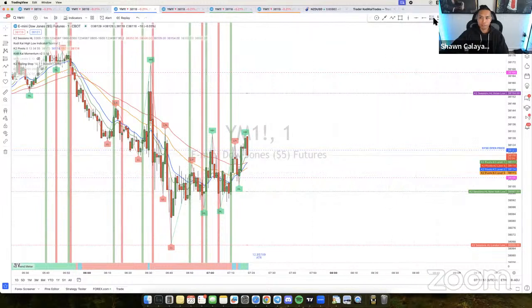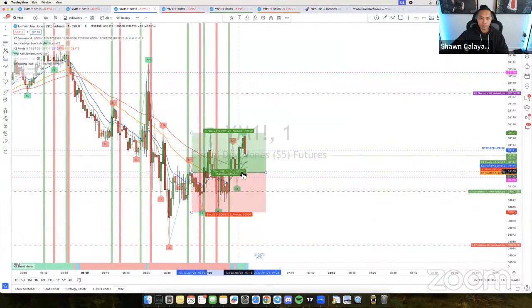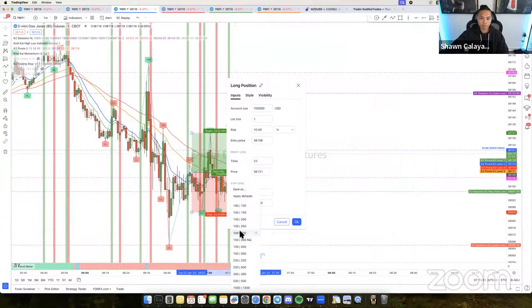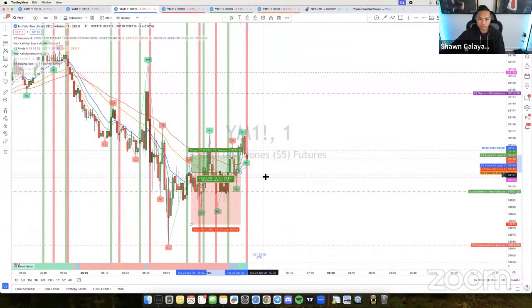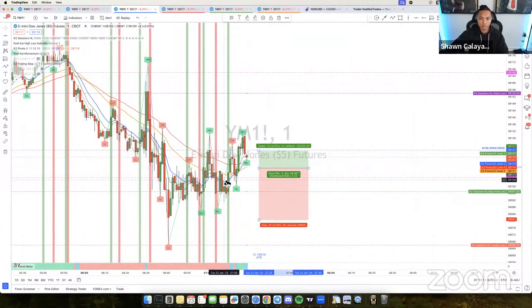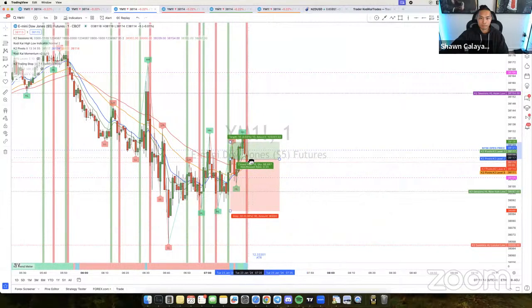Breakout V3 continuation right here. It took a very long time for it to hit, but eventually it did hit. So if anybody took that trade, it took forever, but eventually it did hit. There's another one right here too that came up, a buy signal with the green candle. You can see right there, it took a while, but it did eventually hit.